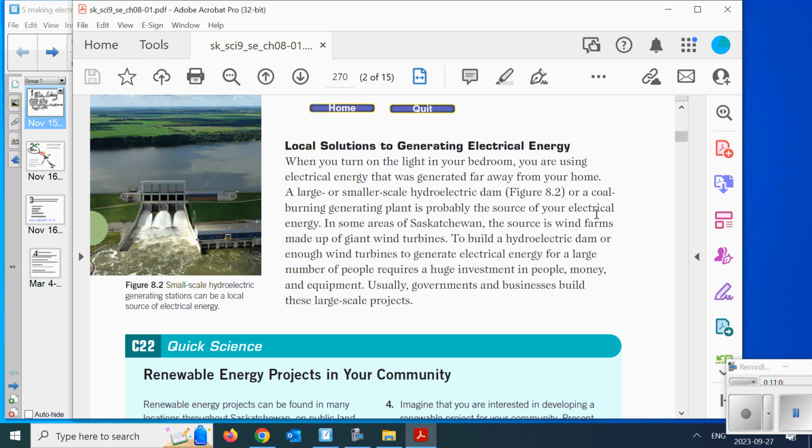Okay, local solutions to generating electrical energy. Flip the page. When you turn on the lights in your bedroom, you're using electrical energy that is generated far from home. A large or smaller scale hydroelectric dam, like in the picture there, or a coal burning electrical generating plant, is probably the source of your electrical energy. Now, though, we've actually increased our natural gas use too. It still burns fossil fuels, but it's a little cleaner than coal.